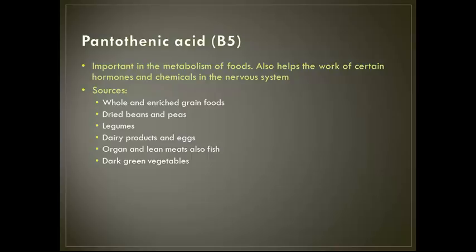Pantothenic acid, or vitamin B5, is important in the metabolism of food. It also helps the work of certain hormones and chemicals in the nervous system. Some sources are whole and enriched green foods, dried beans and peas, legumes, dairy products and eggs, organ and lean meats, also fish, dark green vegetables. The deficiencies of this vitamin are unknown and research is still being conducted.